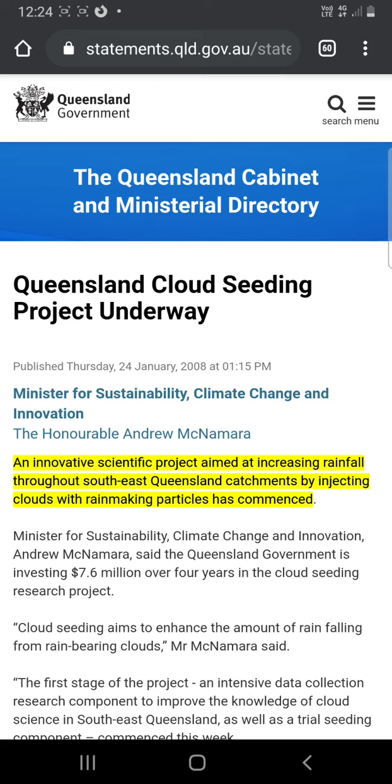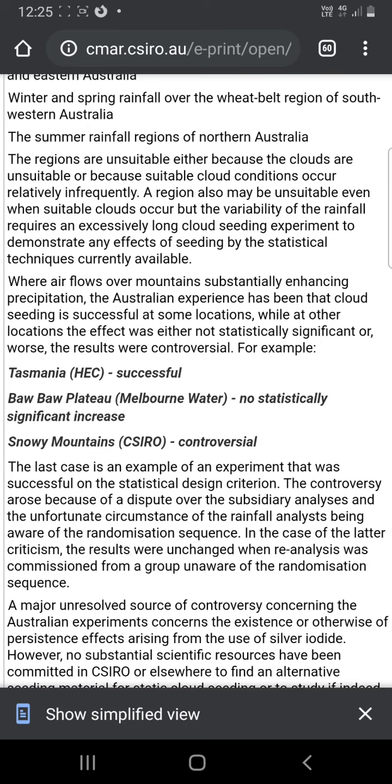Cloud seeding project announcement from 2008 in Queensland, and the results from those trials. They basically used a situation where they would cloud seed some clouds and not others, and they weren't cherry picking. They were looking for a situation where they had multiple clouds that looked the same, and they'd seed one and not the other, and then use radar to follow the cloud they seeded and see if it developed more rain. And they were quite confident that their statistical data showed that they had 15% or more rain from the clouds that were seeded compared to the ones that weren't.